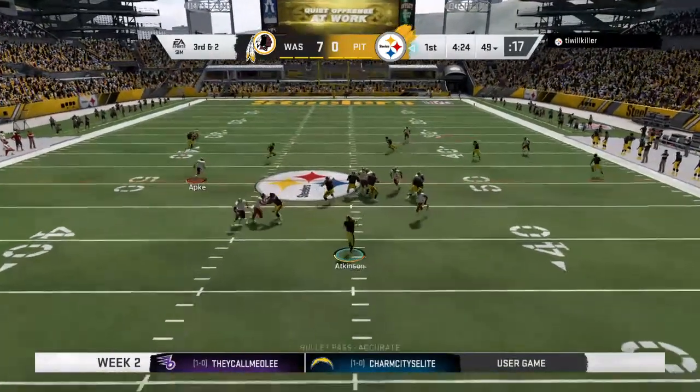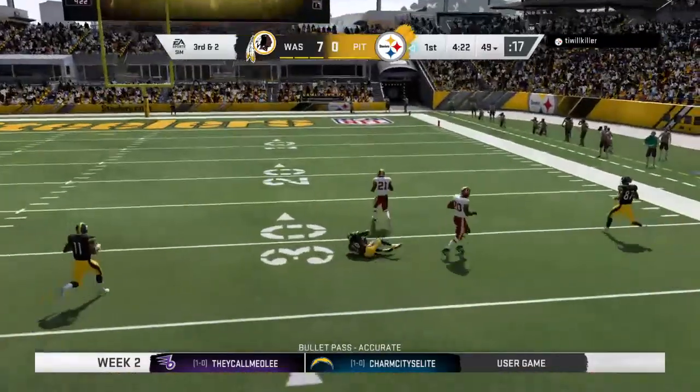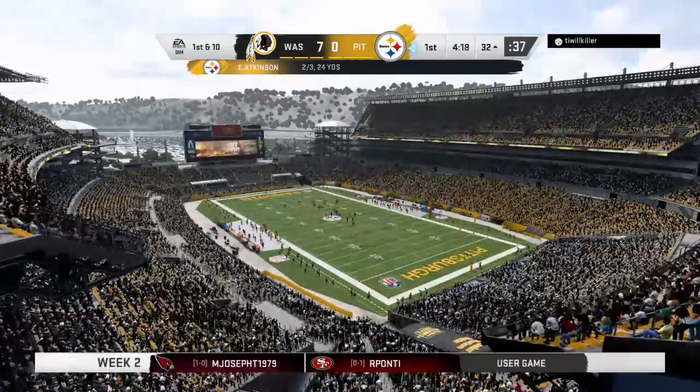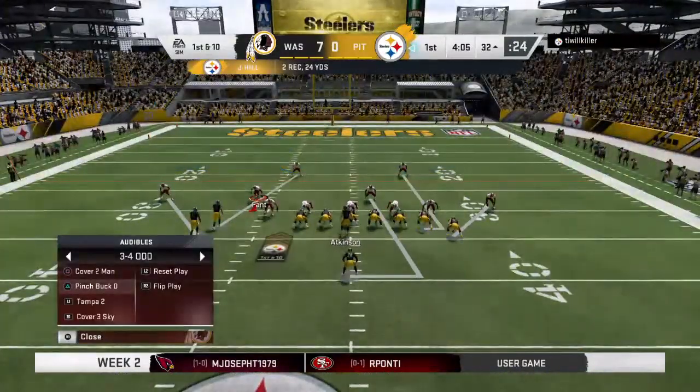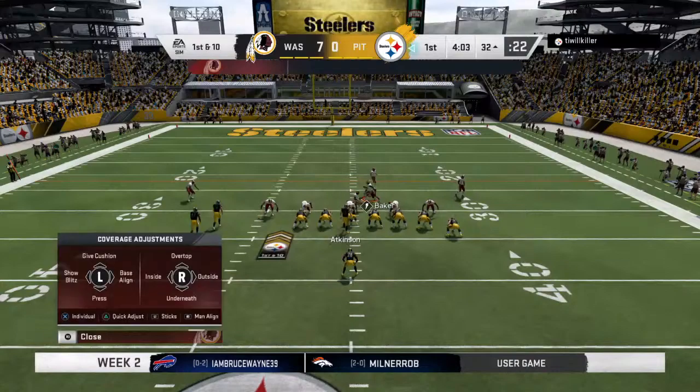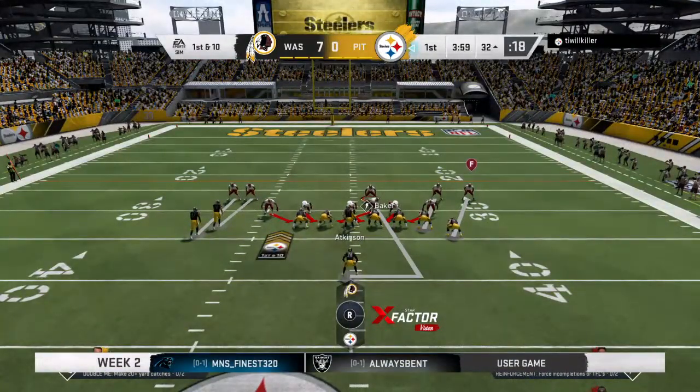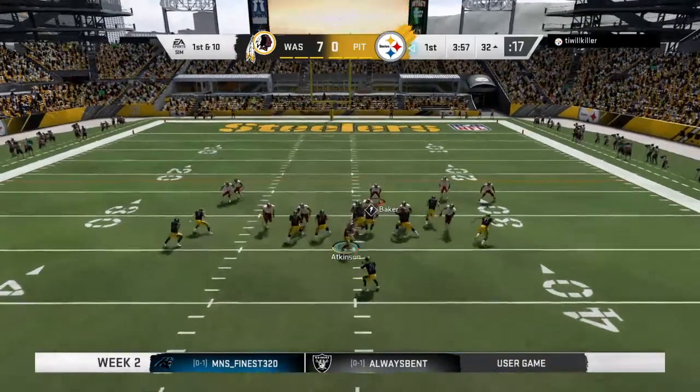On 3rd and 2, Atkinson. He is going to find Hill here. And they're going to have another first down here as the tackle's made at the Redskins' 32-yard line. In Washington territory now. Here's 1st and 10 at the 32-yard line.